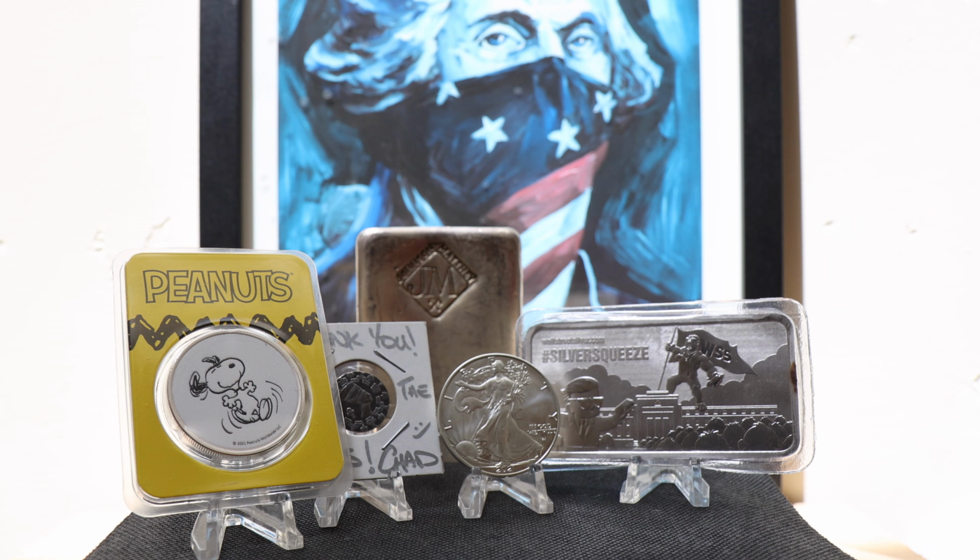There are good types of silver to buy, and there are bad types of silver. This list will hopefully help steer folks clear of the bad.